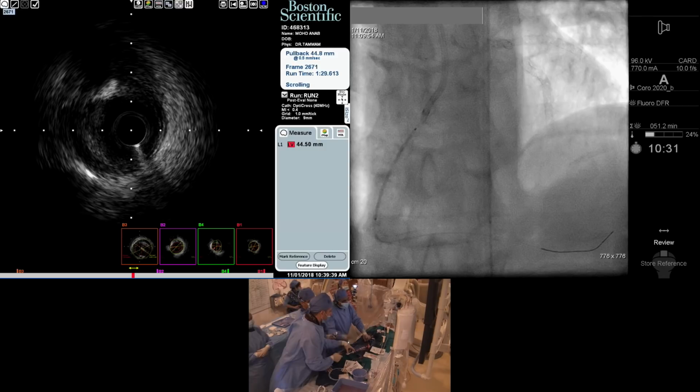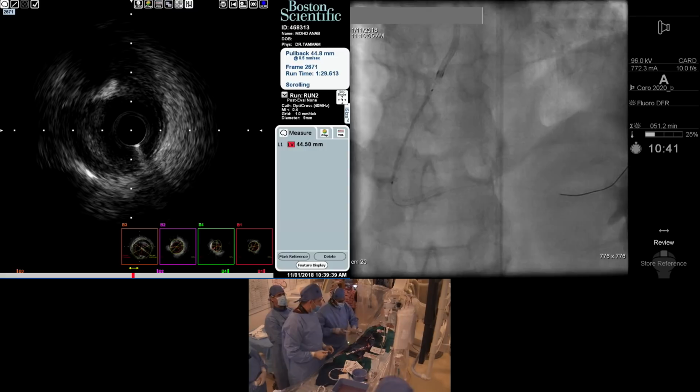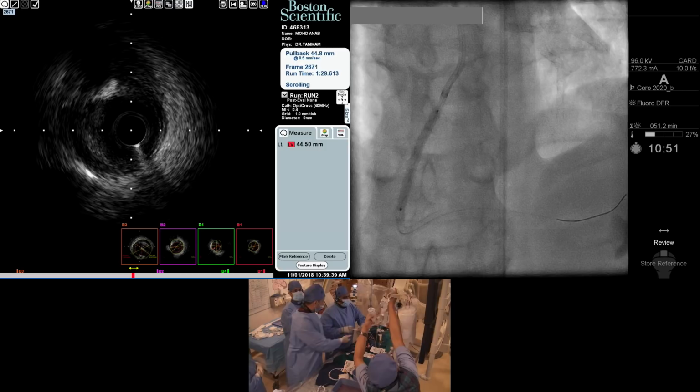Then we tried to do the IVUS, but it was not passing. Then we pre-dilated it with a 1.25, it was still not passing. Then we used a 2.0 preparation balloon in order to do the IVUS. We did the IVUS study, and Stefan can talk to you about the IVUS.